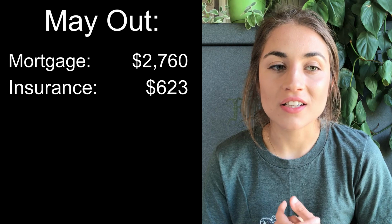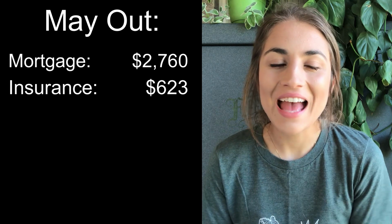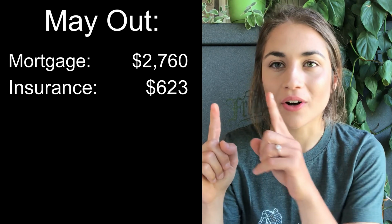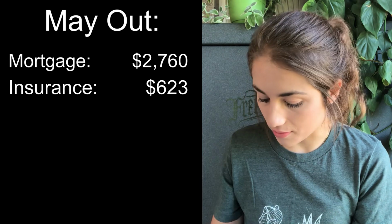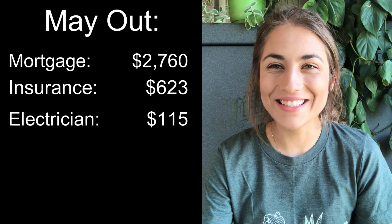He said there's nothing wrong with it. And he changed out the light bulb and he changed out the breaker. I don't know what you call it, the little breaker flip thing, the breaker switch, that's what it is. He changed out the breaker switch, and so that was $115.